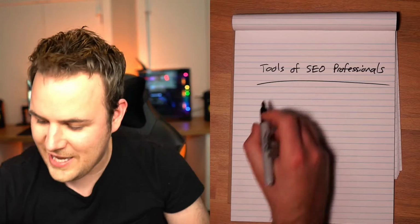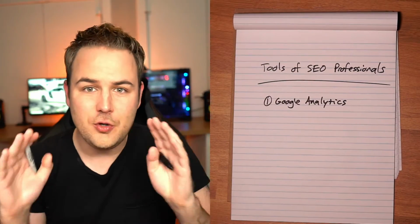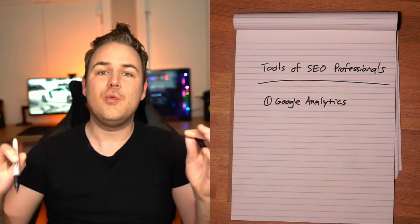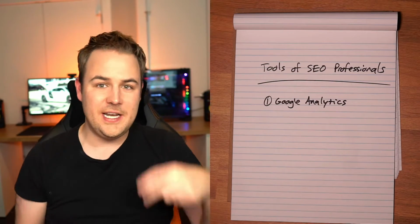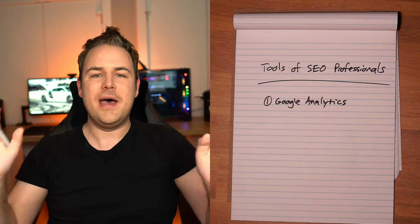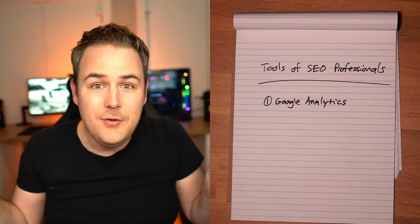Here we go. Number one is Google Analytics. It's a free tool by Google that you can install, this pixel, right on your website and get information about everyone who visits your website, how they came to your website, what pages they visited, if they converted, and if they didn't convert, where they left your website. But this is one of the best tools for SEO, hands down, and it's completely free by Google.